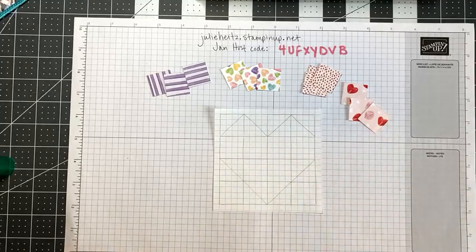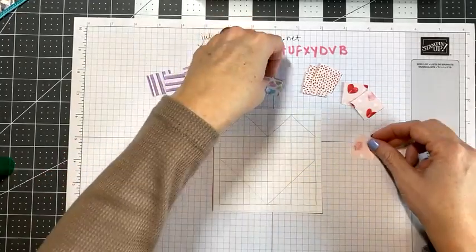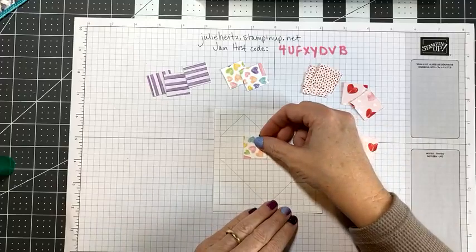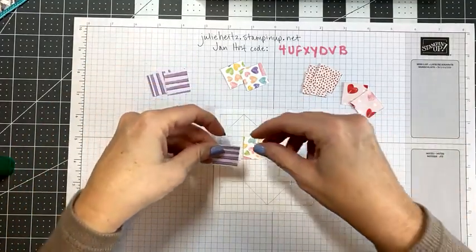Until we get to the other side. So that is your heart, okay? I hope everybody's got that drawn in. And now what we're going to do is you're going to just start playing with the placement of your 1-inch squares so that you get something that you like.